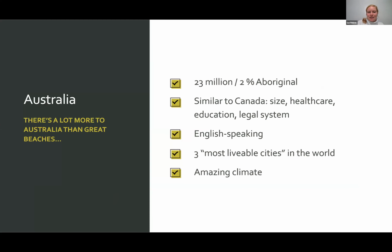A little bit about Australia. One of the things I like to say about Australia is it's definitely a new culture and new experience, but it's not necessarily a culture shock. It is one of the most beautiful places. There's obviously more to Australia than great beaches. And it's very similar to Canada in terms of healthcare, education system, and legal systems, and that healthcare one is really important as well. I'll talk a little bit about practicing in Canada after, but it's really important to know that Canada accepts these degrees because they're so similar. It's just really fantastic.